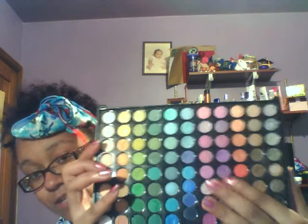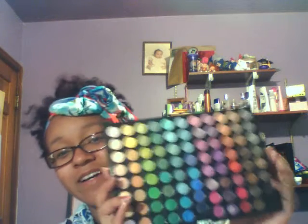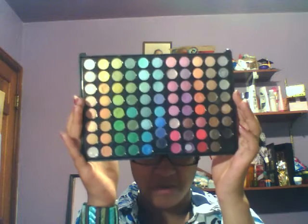And then I have, I'm pretty sure this is a Coastal Scents palette. Coastal Scents 88, the original one. And as you can see, this color is completely gone, and this one's almost gone. This is my favorite purple of all time. It's almost like I want to buy a whole other palette just for that color. But yeah, I use this a lot. I broke it, it dropped, and so the top cover with the mirror and everything is gone. Cool. But now we're gonna go to the mini palettes and quads that I have.